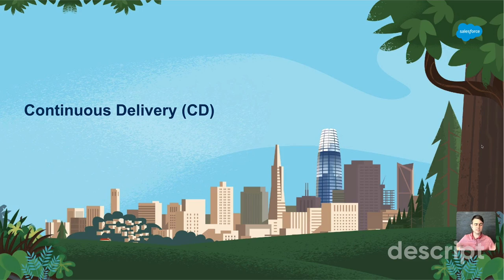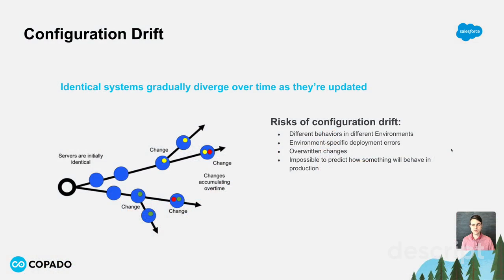And so often people say CI, CD, but of course they're very different things. They sound similar, so people clump them together. But you need to get a sense for what continuous delivery really means. And to understand the purpose of continuous delivery, you need to understand this concept known as configuration drift. Nice, technical term. If you're not familiar with this term, you've learned a new phrase.